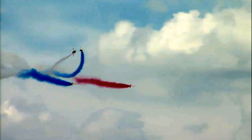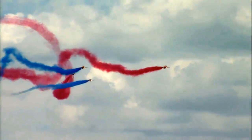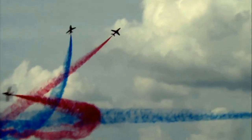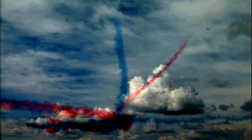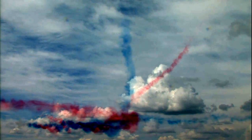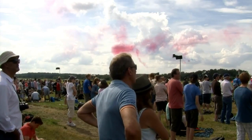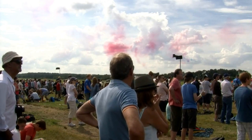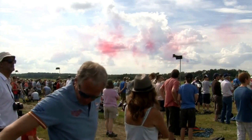Reds 8 and 9 pitch up to roll around 6 and 7. Cameras ready now for the Jippo break. Where he spent 3 tours flying over Iraq, Afghanistan and Libya and became a qualified weapons instructor.